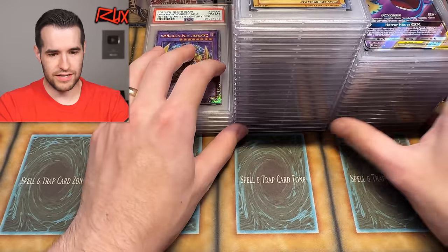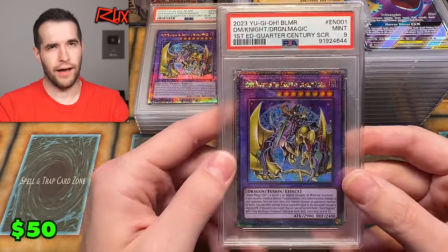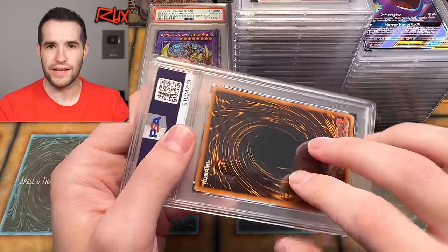I'll take that. These stacks are kind of getting in my way. I'm going to try to be careful here. All right, let's see the next one. A 9. You're really going to tease me like this. These Dark Magicians just can't grade 10. Okay, next one. All the Dark Magician stuff has not gotten 10. It's brutal.